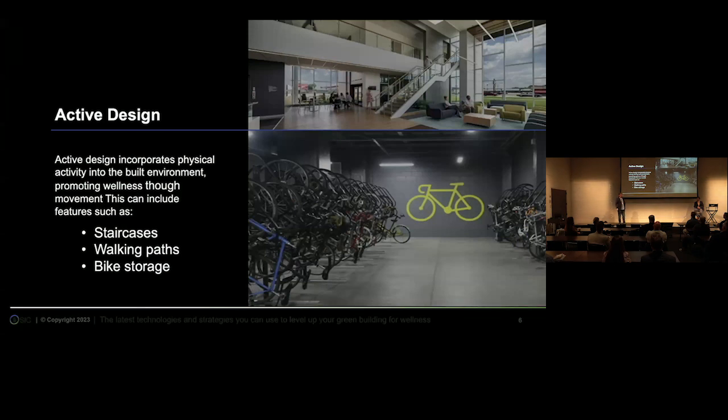Active design also. Active design incorporates physical activity into the built environment, into your building. It promotes wellness through movement, and different strategies for that are staircases, walking paths, or bike storage.